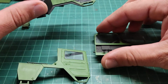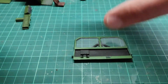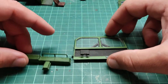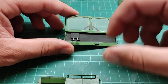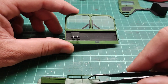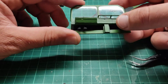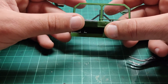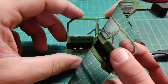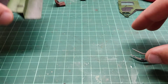Now it is time for me to put that huge jigsaw puzzle together, and we're going to start from the application of the dashboard over here at the front panel of the truck. That's the first part that we are going to attach. So it goes like this over here. Let me see. Right. Like this. I'm going to leave this aside now until it dries, and we're going to move on to our floor pan.